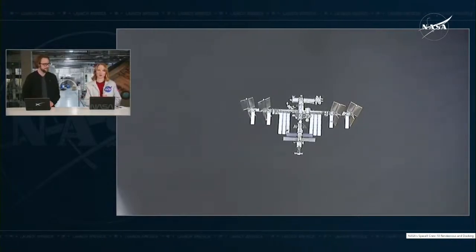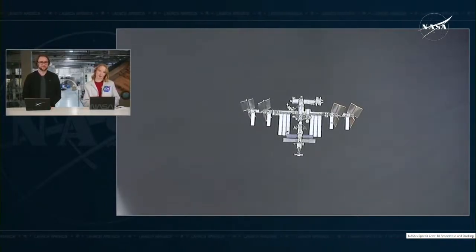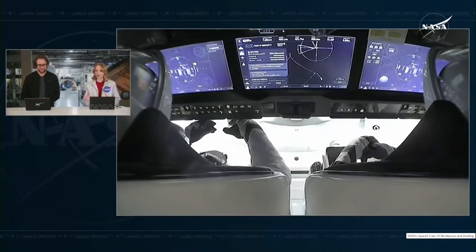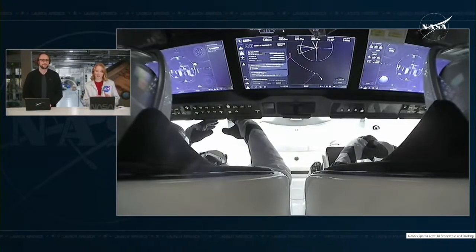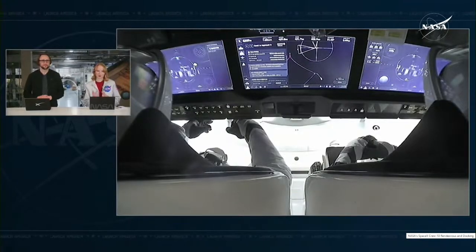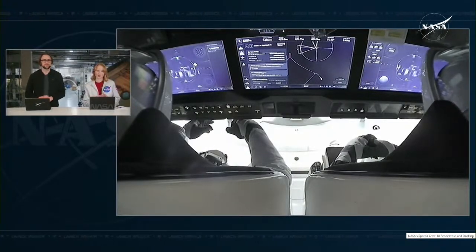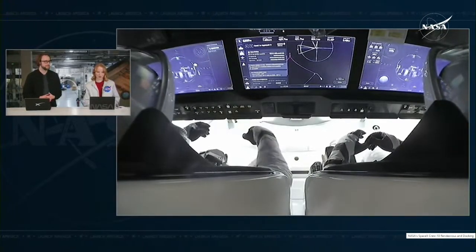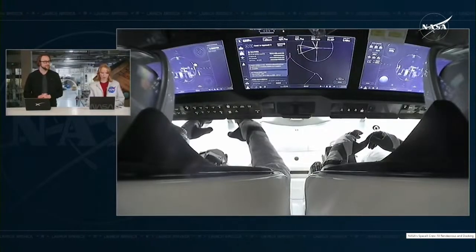So we mentioned that a little bit earlier when we were going through the bios of NASA astronauts Anne McClain, Nicole Ayers, JAXA astronaut Takuya Onishi, as well as Roscosmos cosmonaut Kirill Peskov. All of them have a pilot or aviation history, so that was a little bit of a nod in their patch as well. And again, you're seeing some live views there of NASA astronaut Anne McClain and NASA astronaut Nicole Ayers to the left and right there on your screen. So Nicole Ayers is the pilot. Anne McClain is the commander for the mission today. Again, as they continue to make their way to the International Space Station for docking to that forward port.